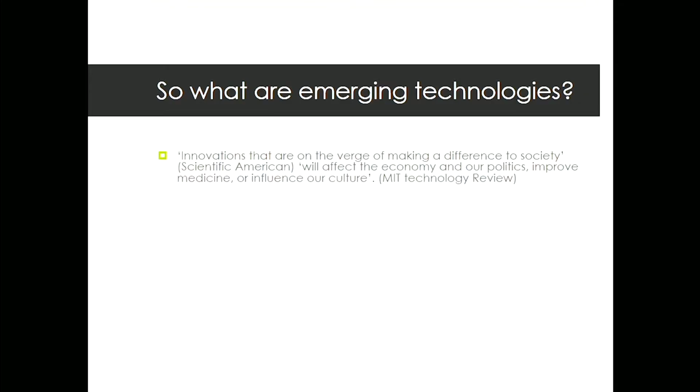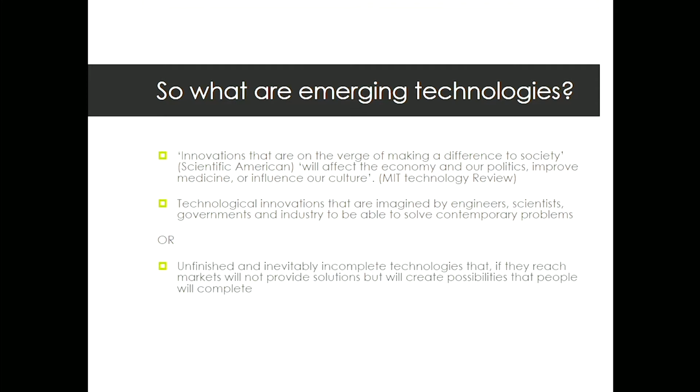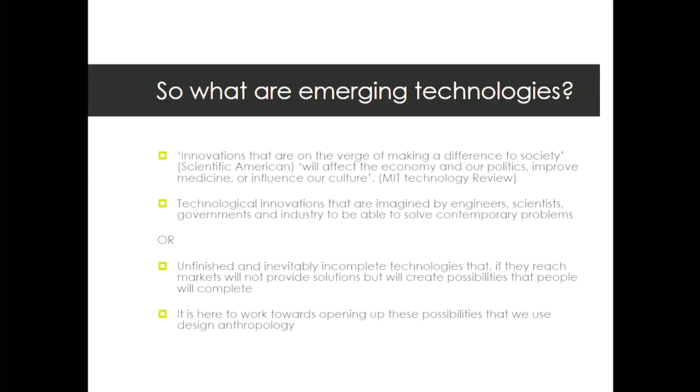I want to come back now to finish by asking some of these core questions. So what are emerging technologies? Are they these things that MIT Technology Review and Scientific American are claiming? Are they technological innovations imagined by engineers and scientists and governments and industry that can solve contemporary problems? Or are they actually unfinished and inevitably incomplete technologies that, if they reach markets, won't provide solutions, but they'll actually create possibilities that people will complete and people will do things with? I think that's what we need to work towards, creating these possibilities. And as design anthropologists, we can do that. We can produce the insights that are needed in that way.